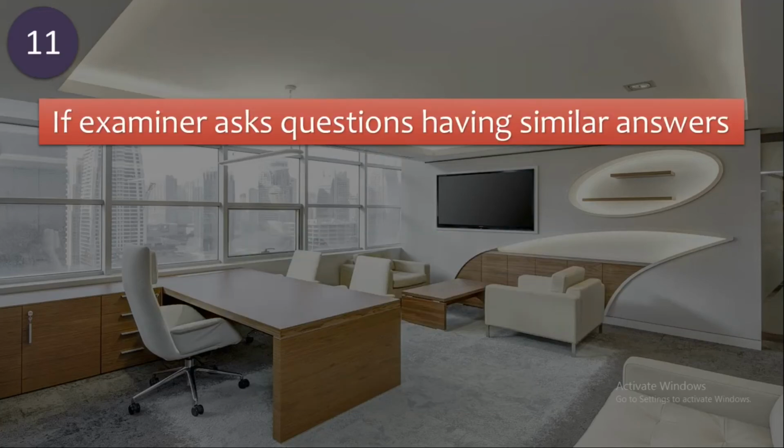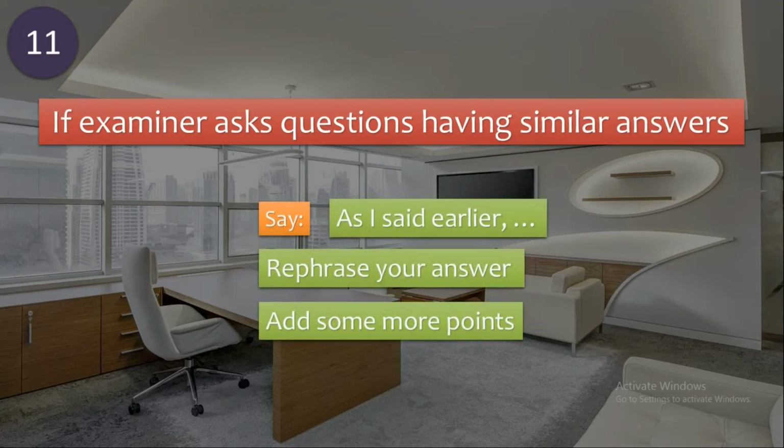In case you have answered a question and the examiner asks you another question which might have a similar answer to what you gave already, then don't repeat the same answer. Instead, start with, as I said earlier, then rephrase the answer and add some more new points to it so that it appears as a new answer.